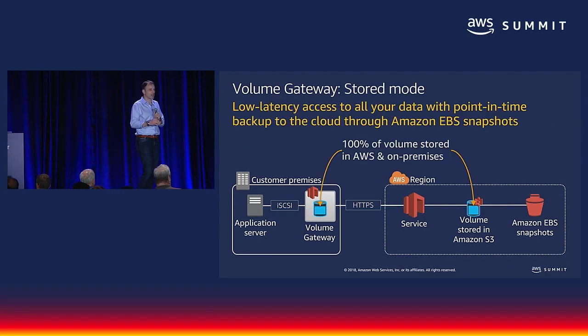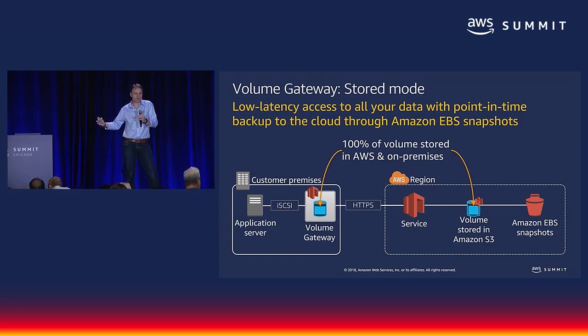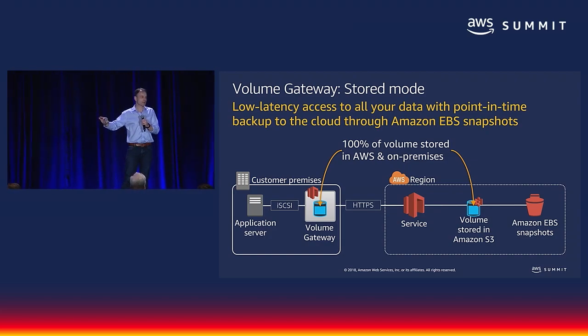Volume gateway comes in two types, and they're subtly different. Stored volumes, which was the first introduction, the first feature that we launched with Storage Gateway, aren't cached, or you can think of them as 100% of the volume being cached. So these are really useful where you have an application that has a broad working set. The entire volume needs to be available with low latency to your application. So I need all of the data on site, but I want that durable backup in the cloud. I want that point-in-time backup through snapshots in the cloud.